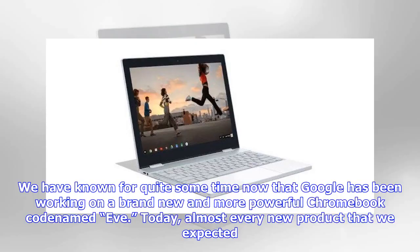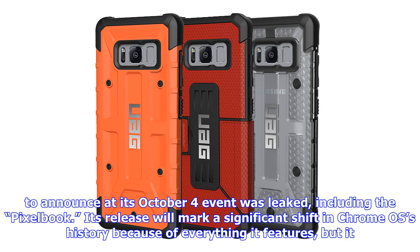We have known for quite some time now that Google has been working on a brand new and more powerful Chromebook codenamed Eve. Today, almost every new product that we expected to announce at its October 4 event was leaked, including the Pixelbook. Its release will mark a significant shift in Chrome OS's history because of everything it features, but it will also do so with a starting price of $1,200.